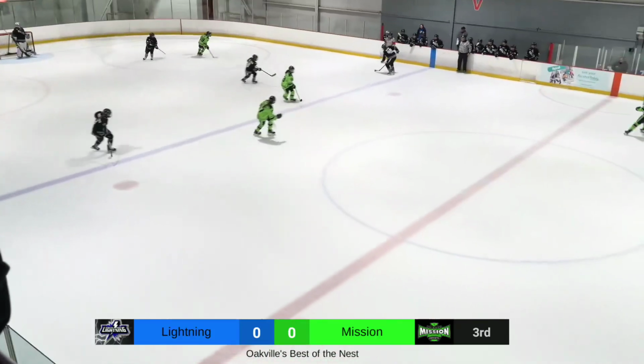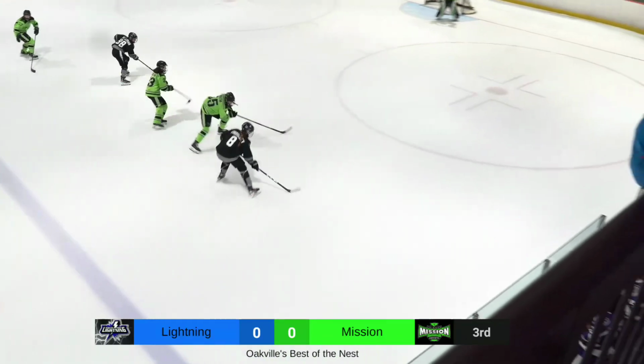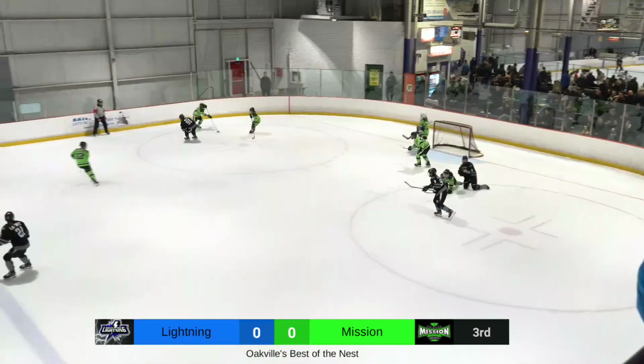Intercepted by the Lightning. Here they're coming the other way. In front of Pazin, out towards Rosen. Sauced across. Here comes Roth, makes the move, cut her off. Nice tie up there by Roth and Rosen. Picked up by Elena Monaco.